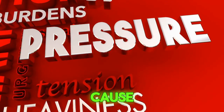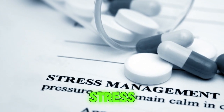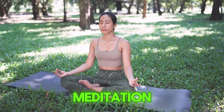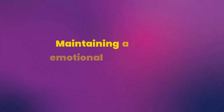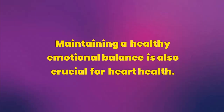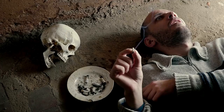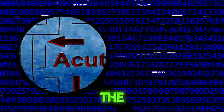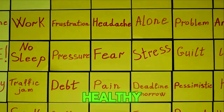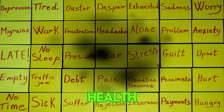Chronic stress can cause blood pressure spikes. It's important to find ways to manage stress, such as practicing meditation, yoga, or other relaxation techniques. Maintaining healthy emotional balance is also crucial for heart health. Stress can lead to unhealthy behaviors such as overeating, smoking, or excessive drinking. Learning to recognize the signs of stress and developing healthy strategies to cope with it can significantly improve overall health.